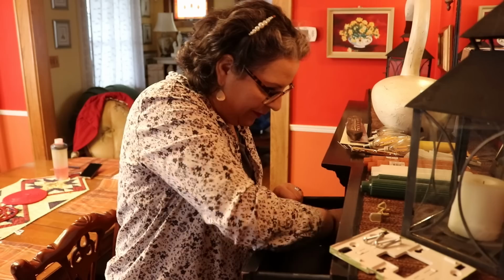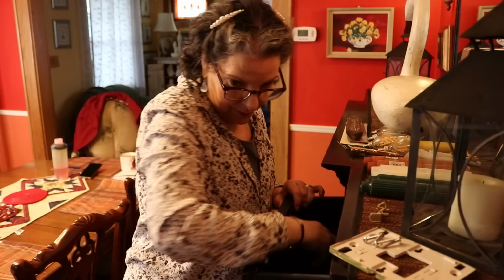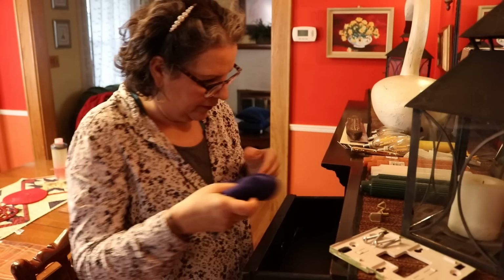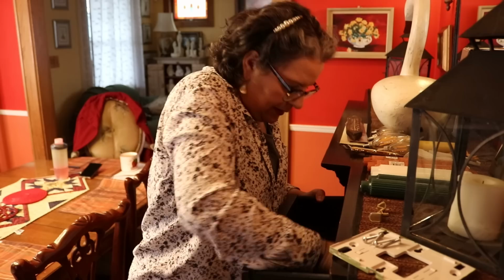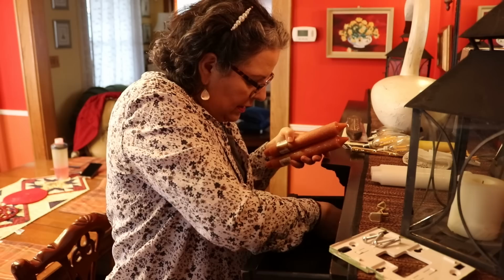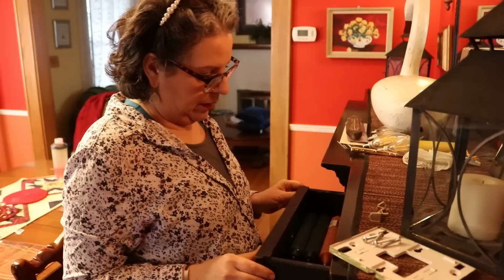I'm trying to think. They may be for the curio cabinet. I think that's what it is. Now, you can't really remove those. Well, the only thing I'm going to keep in here now is the candles, because that's where I always kept them. And they don't fit this way, so you gotta go this way. I could probably use this drawer for something else, but for now I'm keeping the candles.